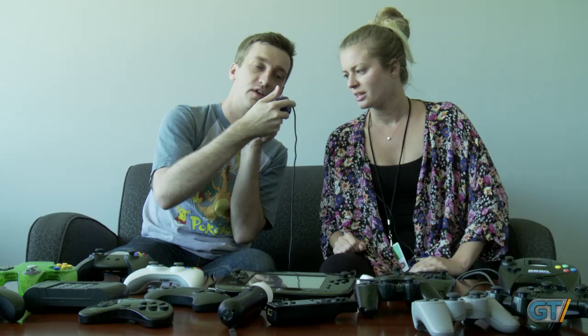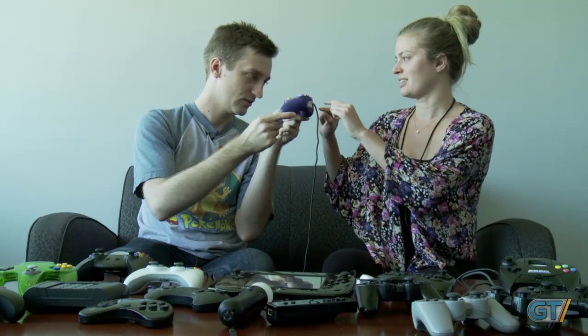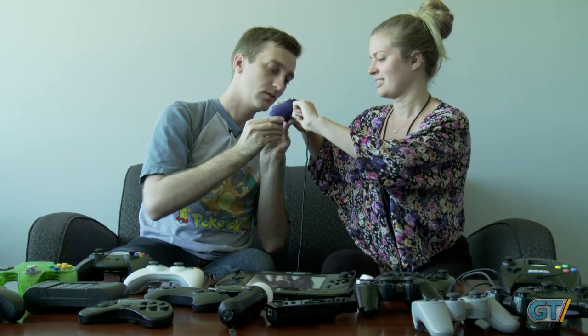Yeah. It's molded to your finger. I mean, it's like. Can I? Absolutely. That's a controller. That's a controller. You can't beat perfection.